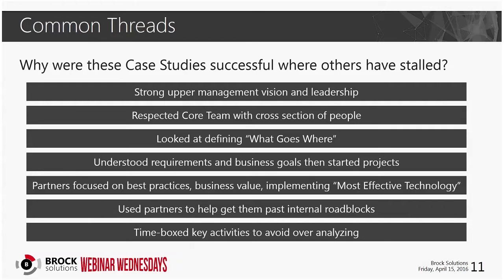And another critical part was all of our activities were time boxed. On all these items, doing a functional spec or framework study, the more time you have, you will use it. But what ends up happening is you end up over analyzing. So set a reasonable time box, set the time frame, and work within that.